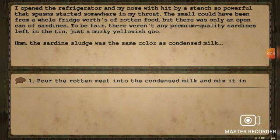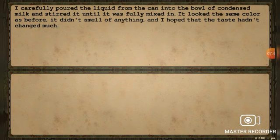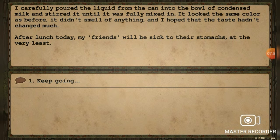Really? Pour the rotten meat into the condensed milk and mix it in. There we go. Yummy! I carefully poured the liquid from the can into the bowl of condensed milk and stirred it until it was fully mixed in. It looked the same color as before. It didn't smell of anything, and I hoped that the taste hadn't changed much. After lunch today, my friends will be sick to their stomach at the very least.